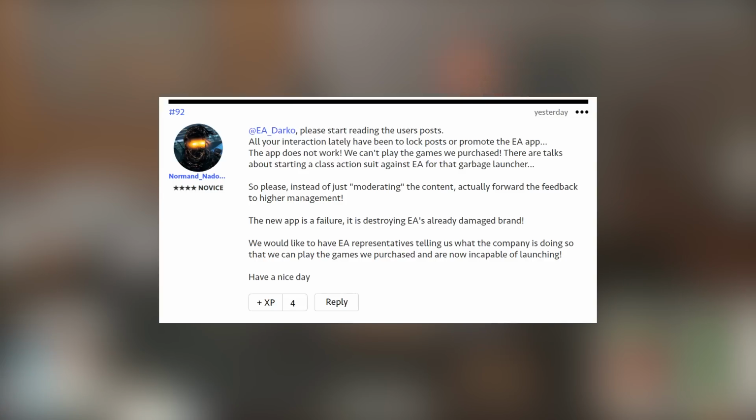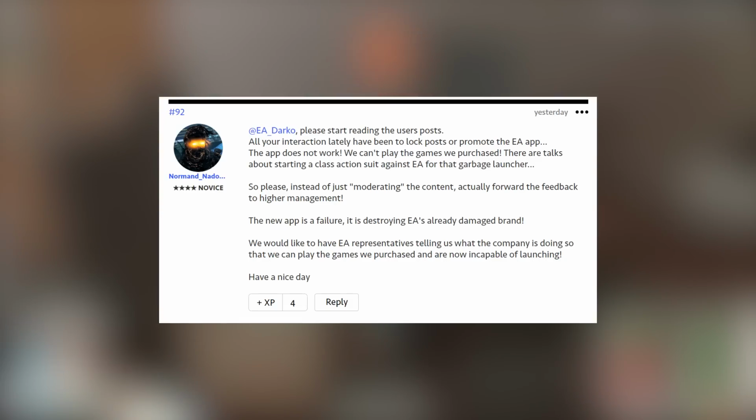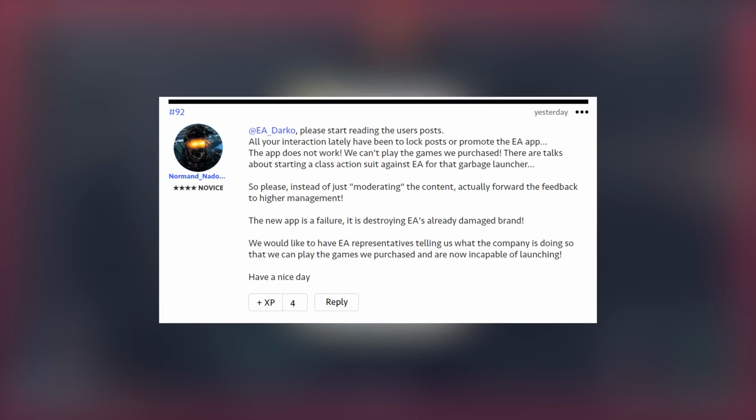So please, instead of just in quotes moderating the content, actually forward the feedback to higher management," which I totally vouch for. This is very constructive feedback that I'm reading here. These are actual players, paying customers that are having a terrible experience with an app they did not choose to download. They are being forced on.